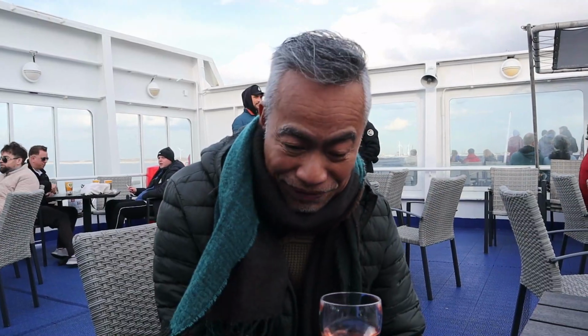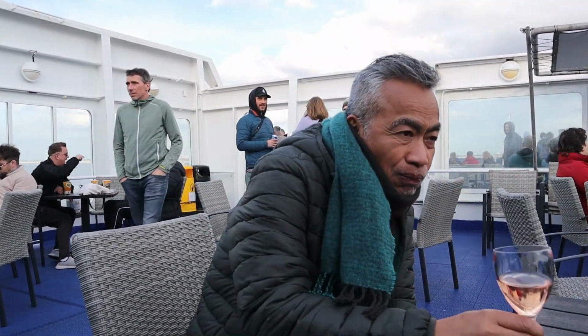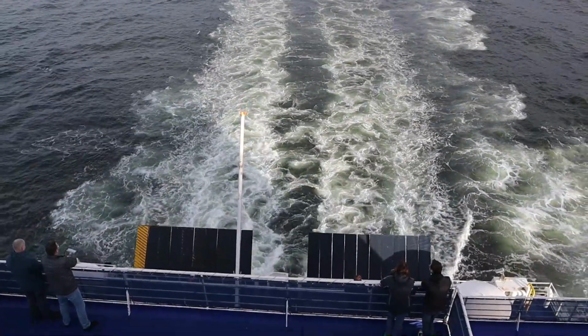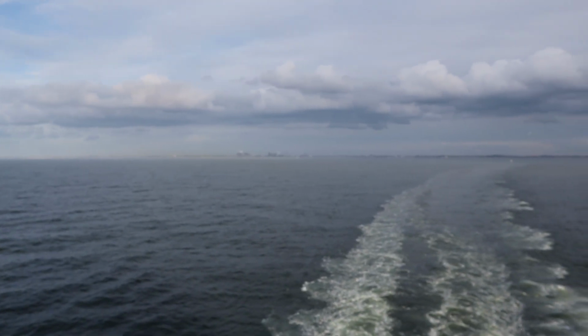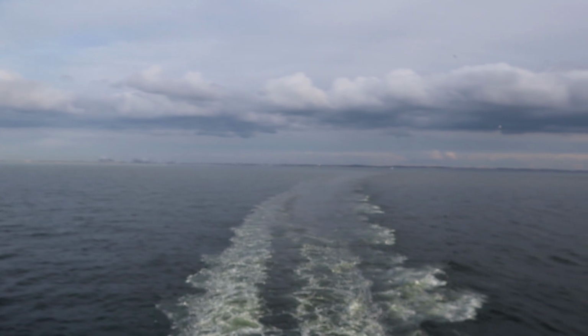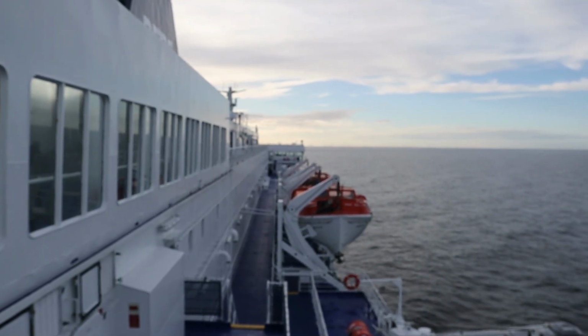It's windy, but this drink and the view of the sea is a treat, really. I'm enjoying this. I love taking boat rides. And Rosé. The views are a real treat. It's getting cold, let's get inside.